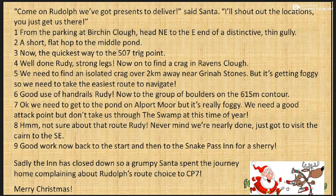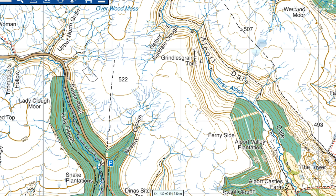So for clue number one, or checkpoint number one, we're looking for the parking at Birchin Clough and then to head northeast to the east end of a distinctive thin gully. So Birchin Clough, head northeastwards, a distinctive thin gully. Can we find that? Well, here's Birchin Clough. So head northeastwards, but we're looking for a distinctive thin gully. So can we see anything in here?